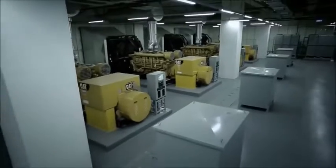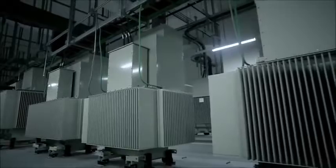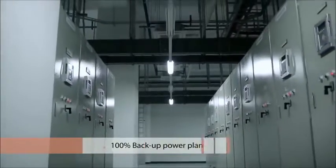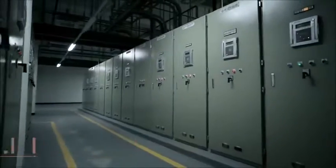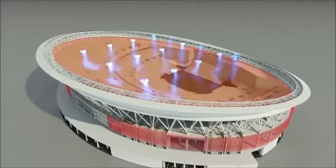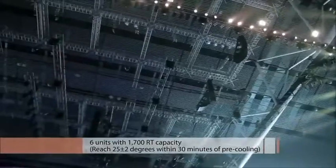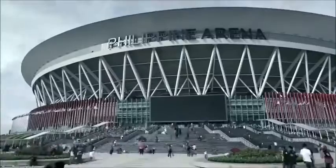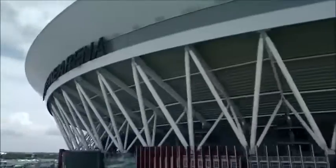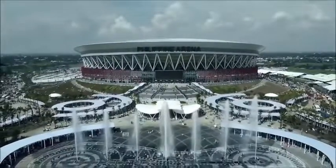Considering the poor local conditions, such as the unstable power supply and frequent blackouts, the Philippine Arena was equipped with a backup power plant with enough capacity to carry 100% of the power load to provide sufficient power for hosting events without power failures. The ventilation was also engineered through various simulations to supply optimal cooling effects in the shortest time possible. The Philippine Arena was completed with impeccable strength to achieve the dream of an everlasting architecture.